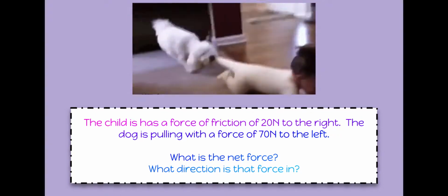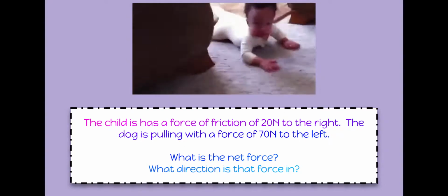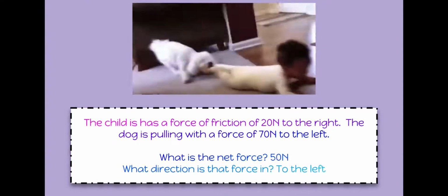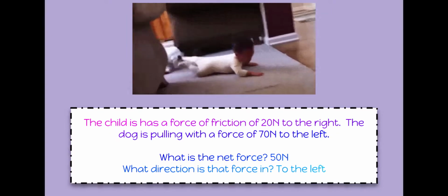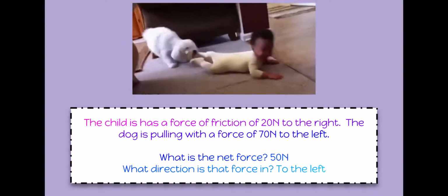All right, so using our rules from before, we have a force to the right and a force to the left, which means opposite directions. So we are going to subtract, and then it will go in the direction of the larger force. So let's look at our answers here. That means that there will be 70 minus 20 newtons, which is 50 newtons. And since the bigger force is to the left with the dog, it is going to be 50 newtons to the left.